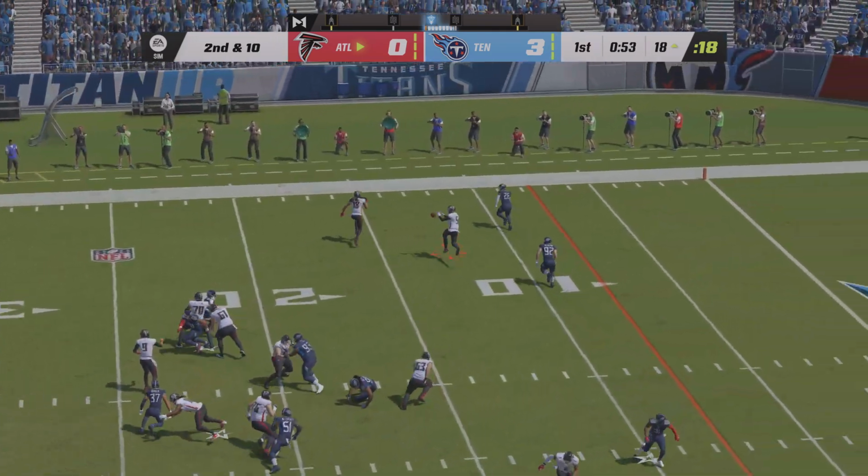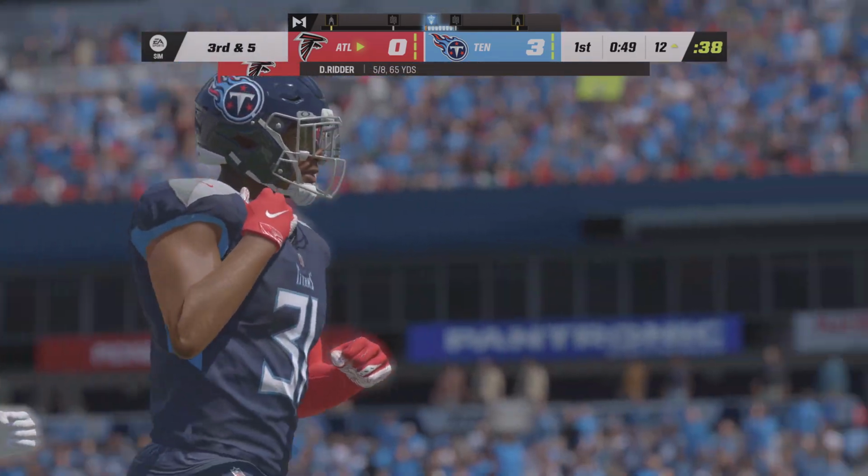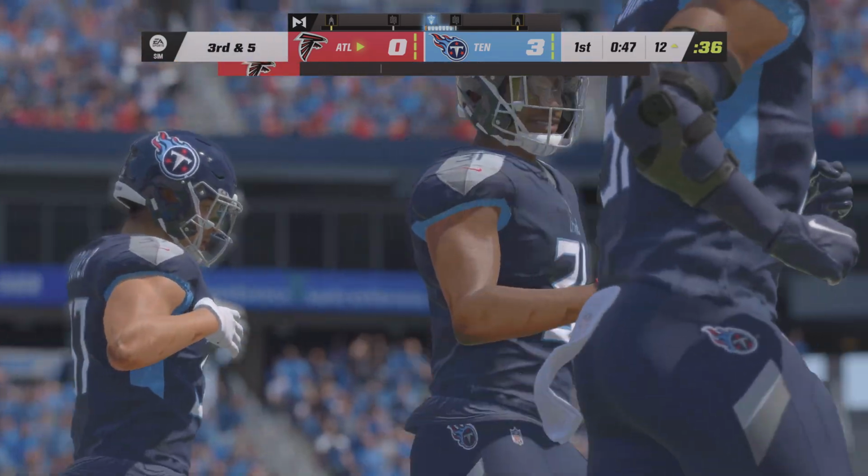They'll look to throw again. Got a man, it's London. And they've got this down to about the 12-yard line.